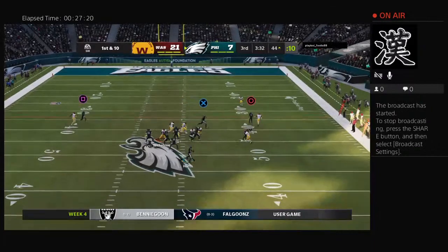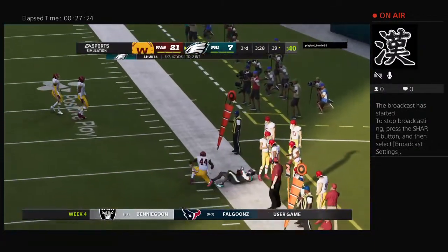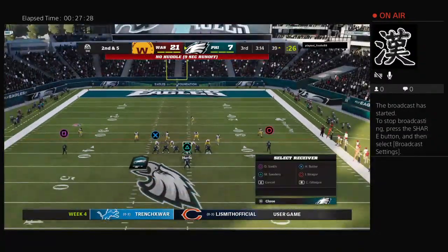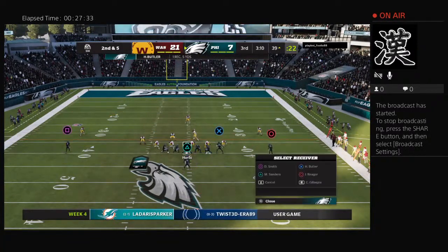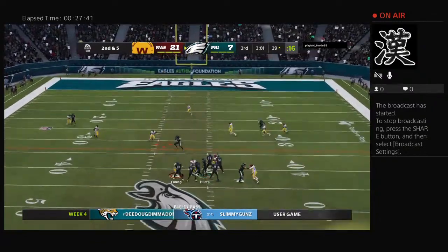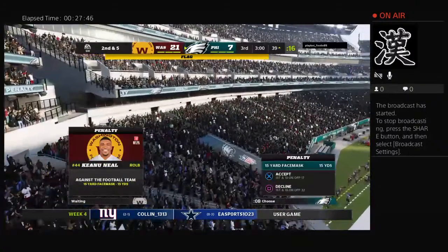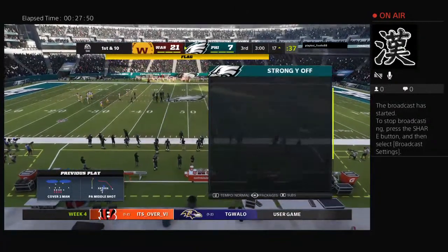Off the play fake, here's Hurts. The pass complete to Hakeem Butler. From the 39, Hurts. This is Butler making the catch. And he'll be pulled down, and now a late flag will come with it. And that's in the area of a face mask, I think.